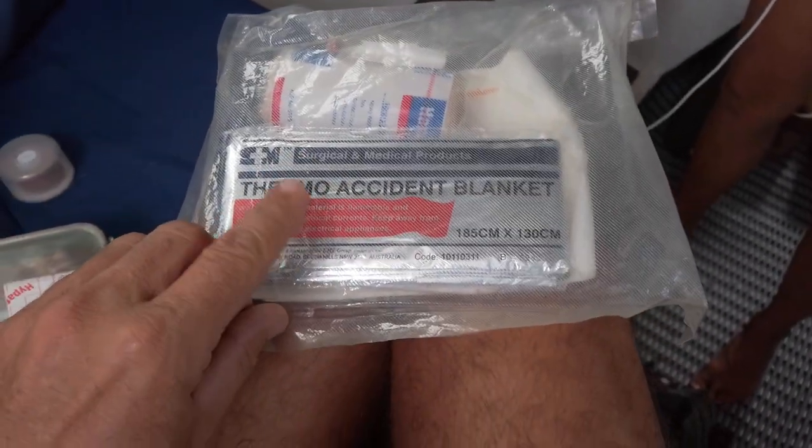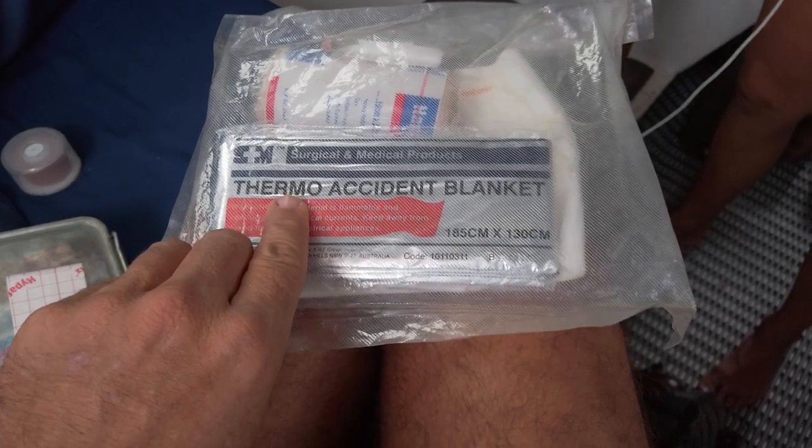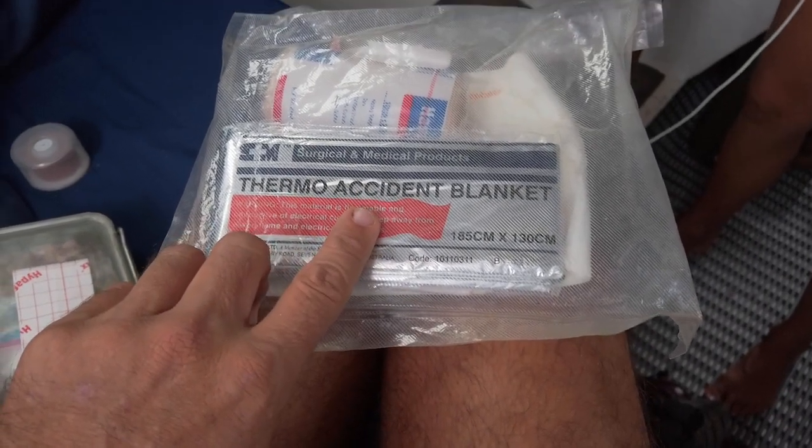But this is an important bit here for Tassie, which is a thermo-reflective accident blanket. So it's got a lot of uses. If we have to immobilize someone here, it just starts to sprinkle with rain, or even if a cold change comes, you really want to be able to keep your very unhappy person warm so they don't get unhappier. So there's heaps of people walking around here, but carrying a first aid kit is probably still a pretty good idea because we are traipsing around in the bush.